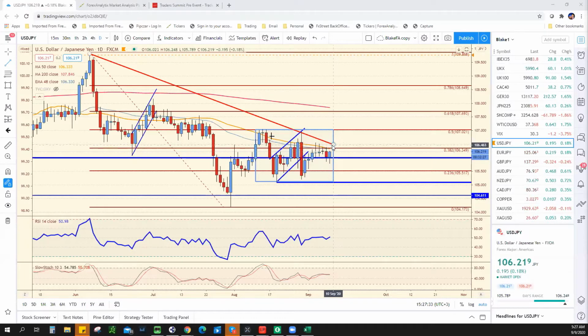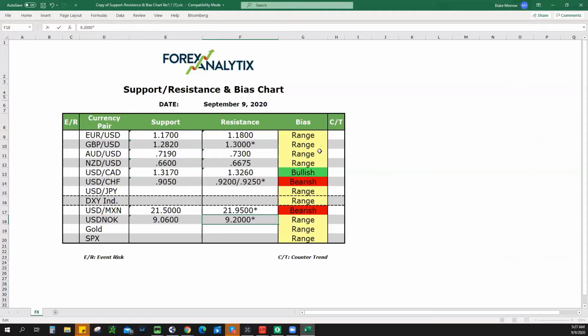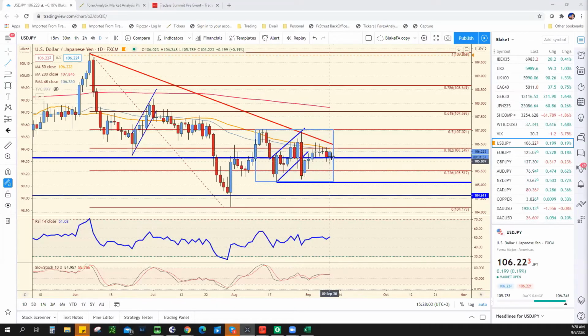Okay, so anyway. Wow, we're getting a little bit of a bounce here. Hold on. Okay, so we're getting a little bit of a bounce in the cable. 106.50 is still resistance. And support is going to be, obviously, down here at 105.10.